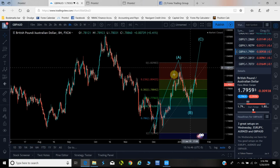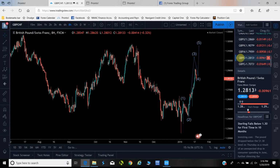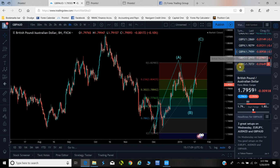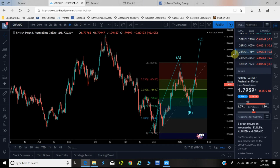So that's pound Aussie, and pound Kiwi looks pretty much the same. Let's see. Yeah, I already looked at pound Swiss. Pound Kiwi kind of looks the same way, although I think this one may be ending that initial trend. I don't have this labeled. So the two that I'm really focused on are pound Swiss and pound Aussie. So if I had to keep two, no, this is pound Canadian. That one's not as clear. So pound Swiss and pound Aussie are the two that I'd be looking at that look very similar to the Euro Kiwi.